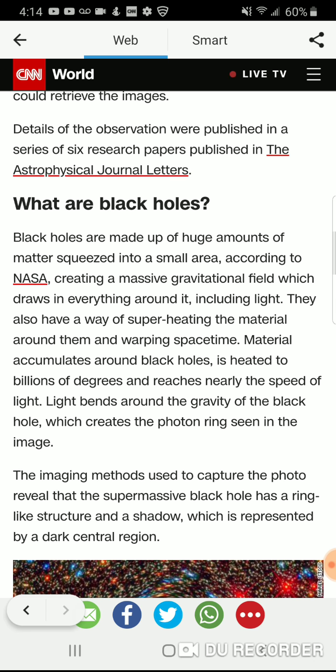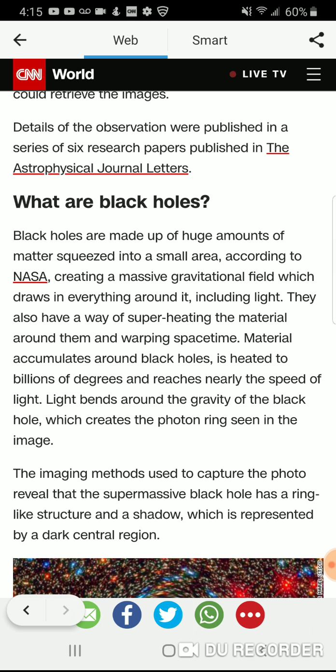Black holes are made up of huge amounts of matter squeezed into a small area, according to NASA, creating a massive gravitational field which draws in everything around it, including light. They also have a way of superheating the material around them and warping space-time. Material that accumulates around black holes is heated to billions of degrees and reaches nearly the speed of light. Light bends around the gravity of the black hole, which creates the photon ring seen in the image. So yeah, wow, that's a lot to take in.